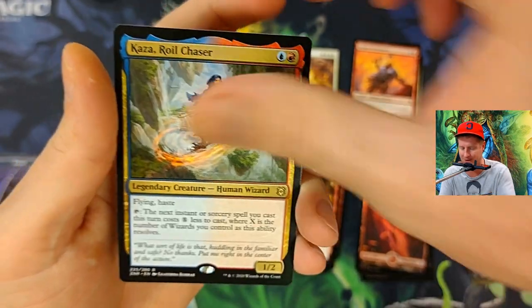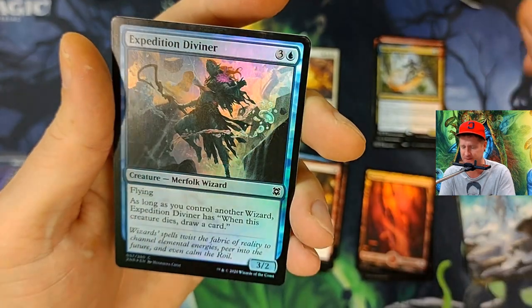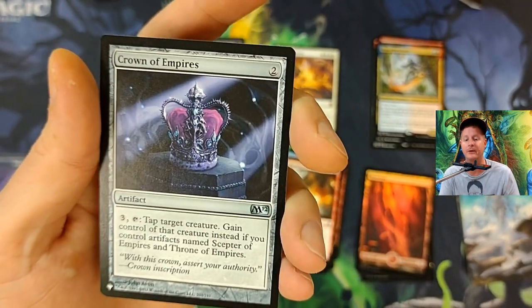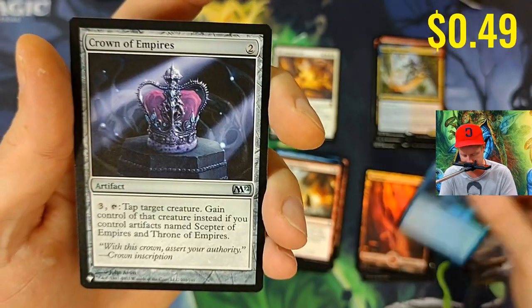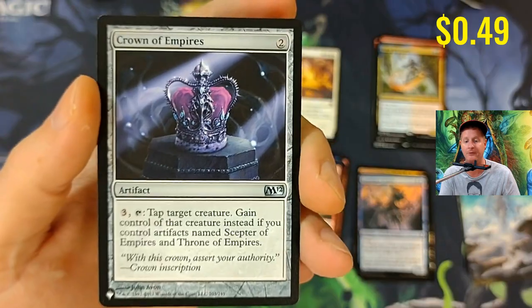Kaza Royal Chaser, followed by Diviner. I would love to come across him again, though. Diviner Boy and Crown of Empires. Okay, so there you have it. We got ourselves another list card. That is something. Stacking up all the foils here as well.